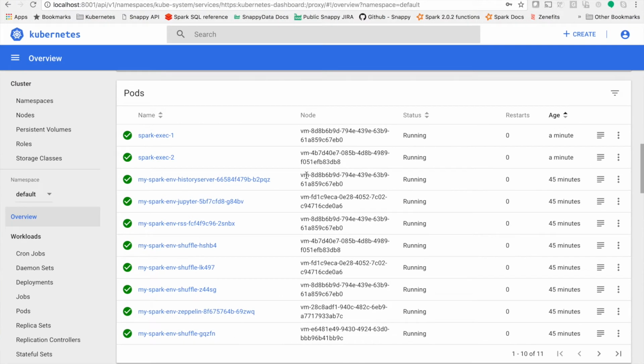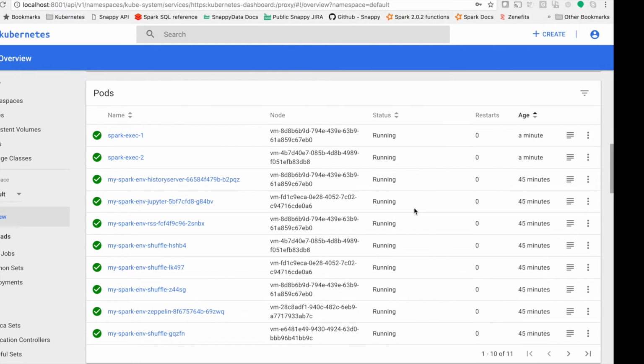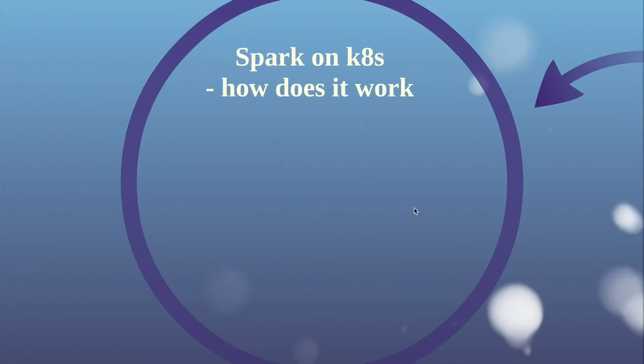So anyway, in a nutshell, what we've really seen is that through a Helm chart we have a composite Spark pipeline running, and it's easy for us to manage, shut down, and even version that entire application using Helm charts, right? So finally, what I want to quickly show you guys is, how exactly does Spark on Kubernetes work?